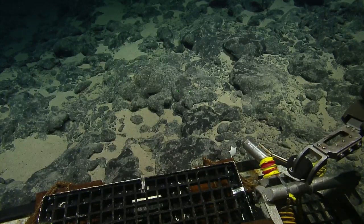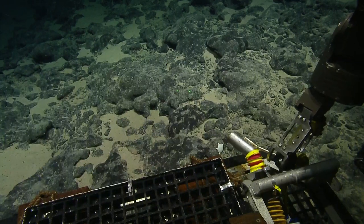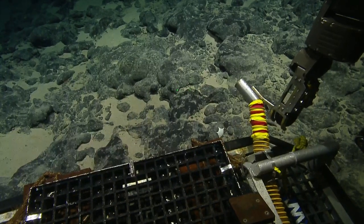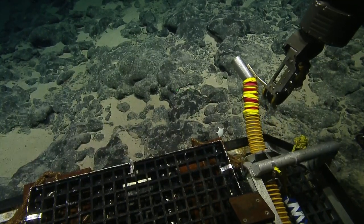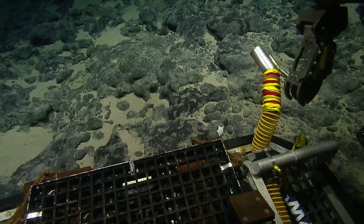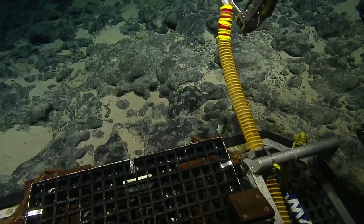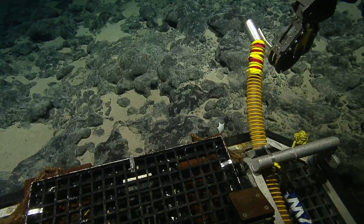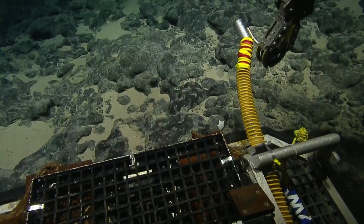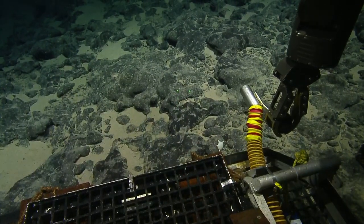Ship's stopped, but Argus is going to come ahead of you. Yeah, Roger. It might fit in the slurp. Let's find out. Going to Argus for a bit.